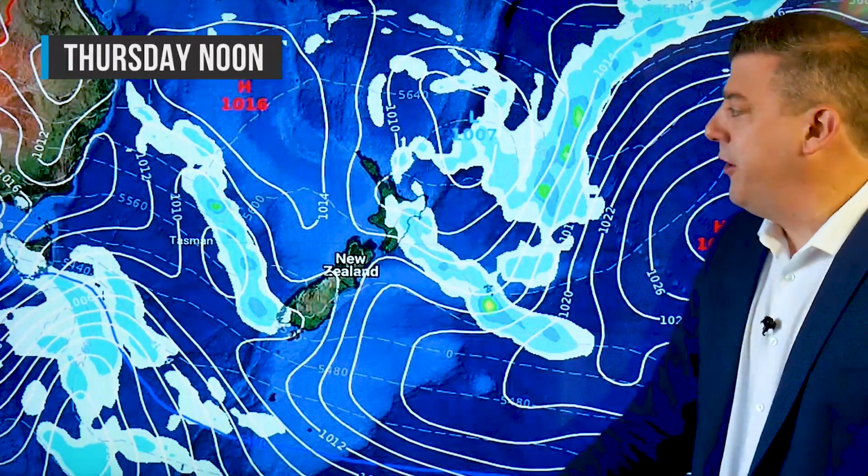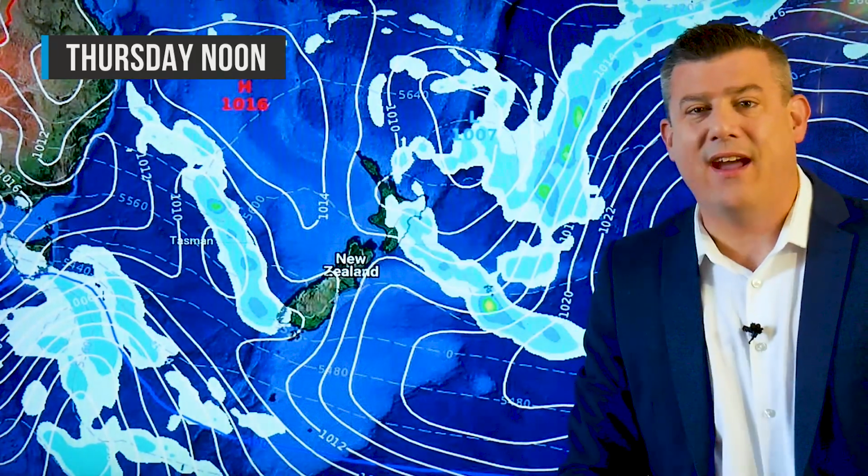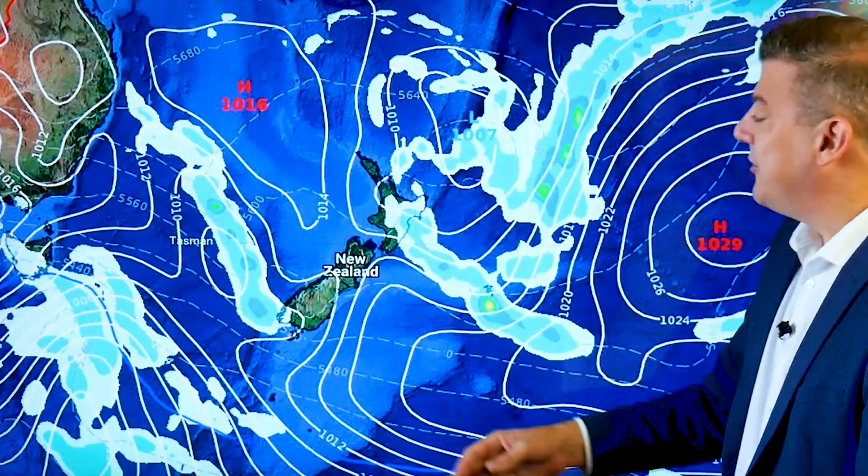So this is how we look for Thursday. That low still sitting there, still pretty weak. The high sitting there, also pretty weak. So that's the reason really why we're not seeing a lot of dramatic weather. A weak high, a weak low, everything's sort of around average. And average usually means we get a bit of cloud, a couple of showers, sunny weather, nothing really to write home about. So that's really what we've got.